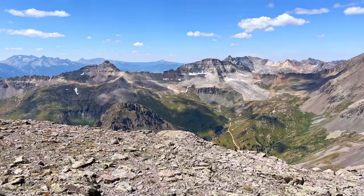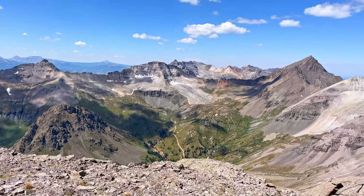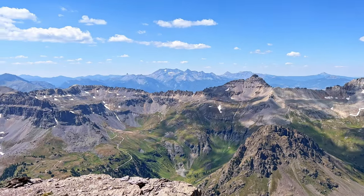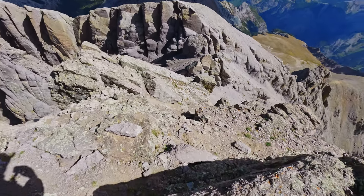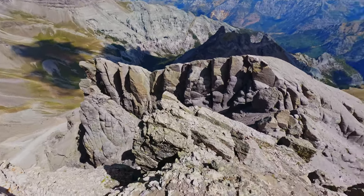Looking more down into the west is the beautiful Yankee Boy Basin. Boy, that is always so cool. And then on the left here is Governor Basin. Another just awesome one. Oh boy, look at that.